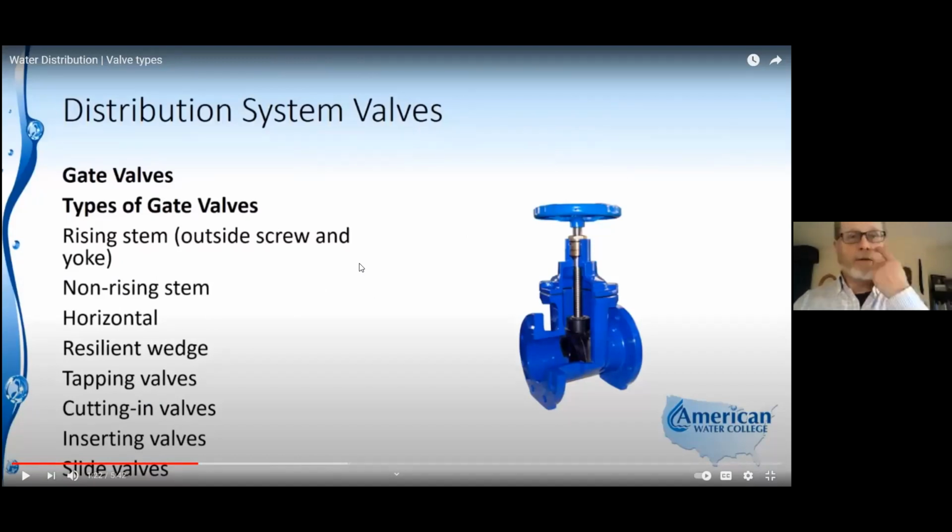Why? Because as you operate the wheel valve on the top, pictured here, as the valve rises inside the body of the gate, so does the stem. So the stem rises through the wheel, and it acts as a position indicator. So you can actually see the position of the valve. Is it open? Is it closed? Wouldn't work very well if you had to bury that.